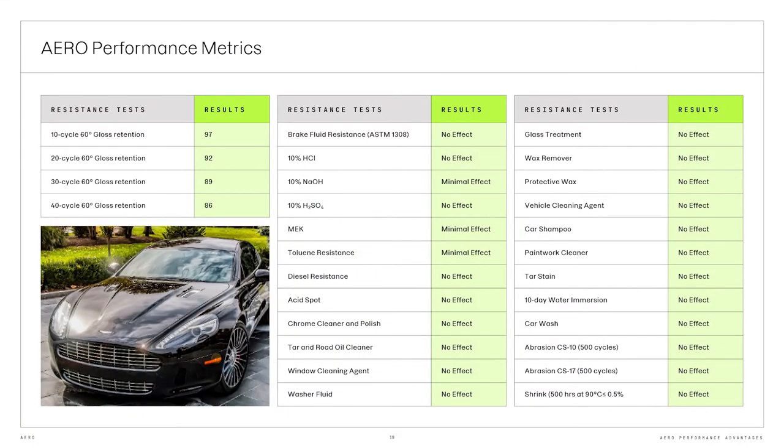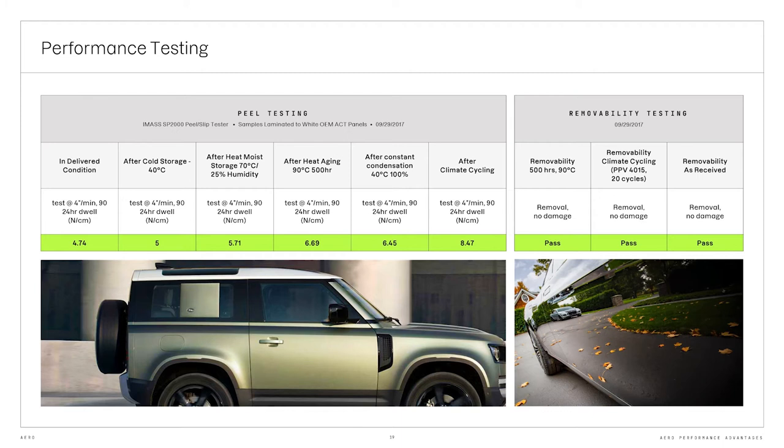So again, we don't need to go through these line by line on this slide, but if you look, this is basically a good summary of chemical resistance, environmental resistance, self-healing characteristics, and all of this was based on OEM spec testing.